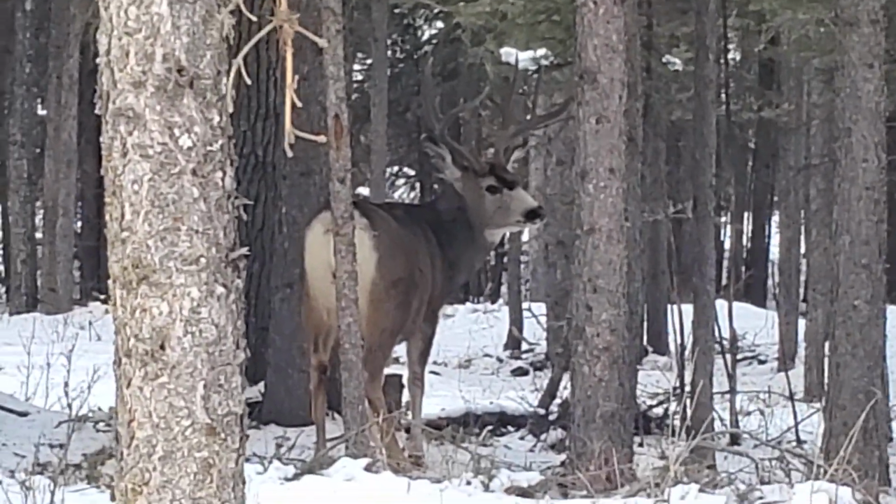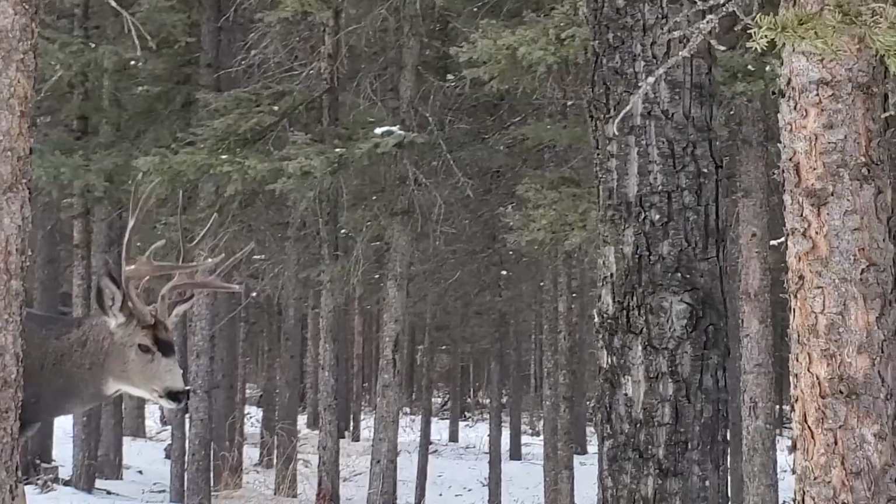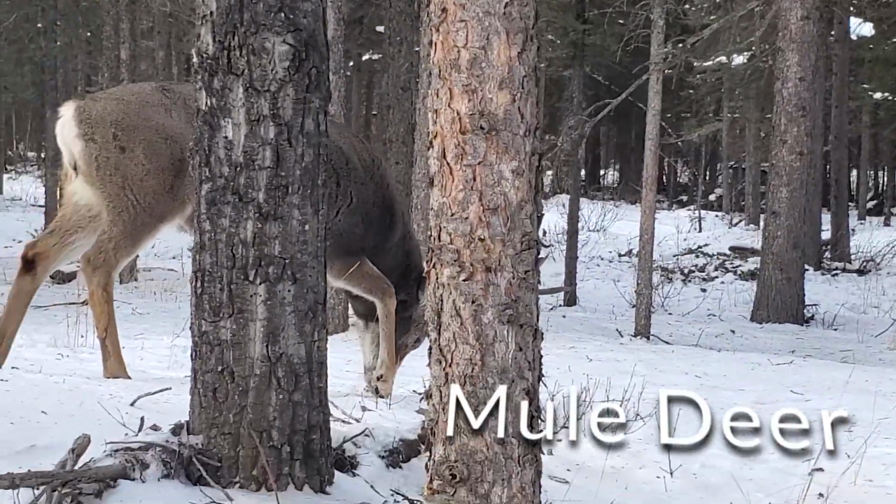That's a beaut right there. And some more down here. Muleys.